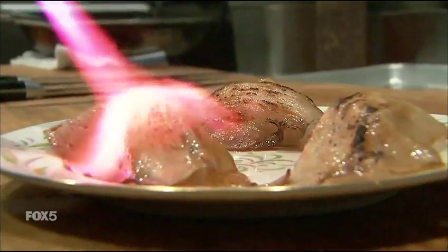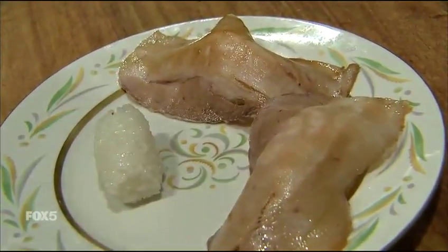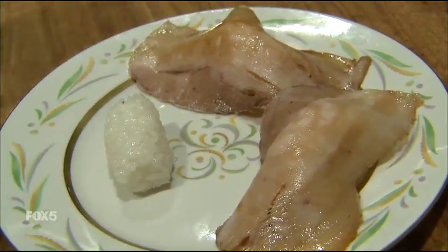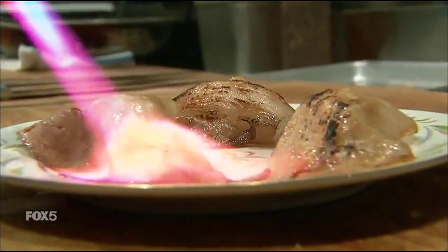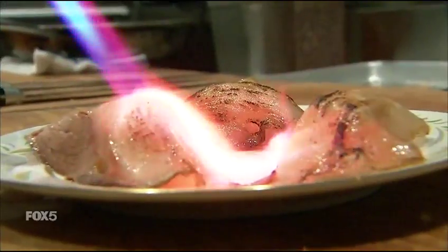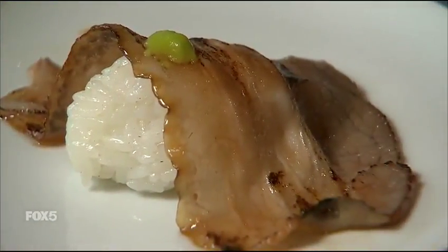There's also the bacon sushi. This second dish is our signature, which is a bacon sushi. It's called sushi, but it's not raw. We cure the bacon, and then we boil it to get rid of some fats. And then finally we torch it. Sushi doesn't have to be serious. It's a very casual, comfort finger food.